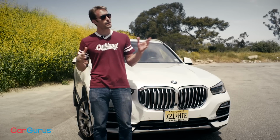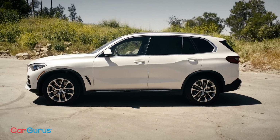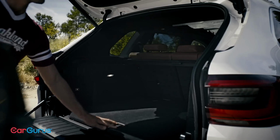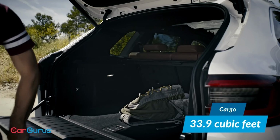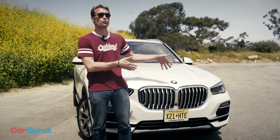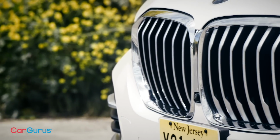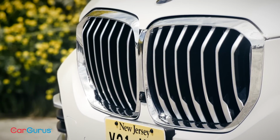On the outside, things are pretty traditionally BMW. And while this new X5 is 1 inch longer, 3 inches wider, and 1 inch taller than last year, you'd have to look closely to notice the differences. And chief amongst them is this grille with active shutters that has already gotten a lot of flak for being comically large. And in truth, it's really not.